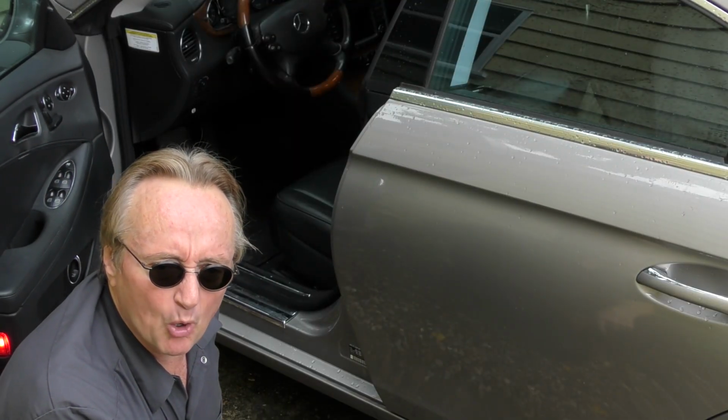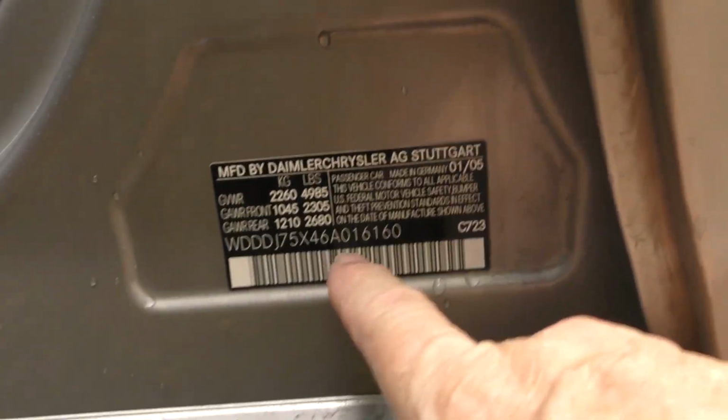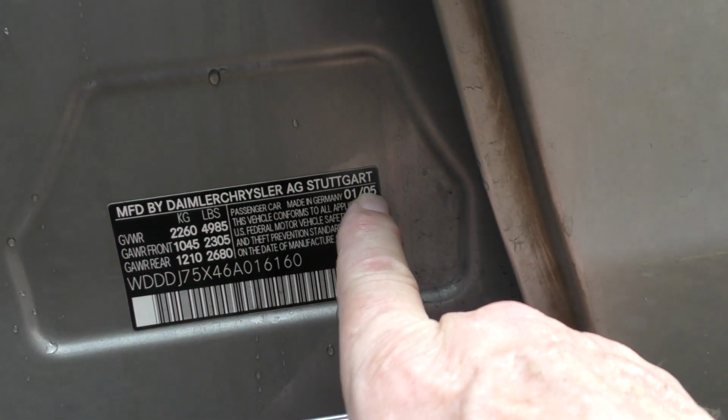If you're planning on buying a Mercedes-Benz, today I'm going to show you a few things you should know before you buy one. See if it was made in Germany or not. And here we go. Check it out. Stuttgart, Germany. Realize they make cars all over the world now, and the ones that are made in Germany are much better than the ones made in other places.